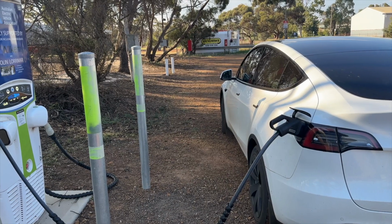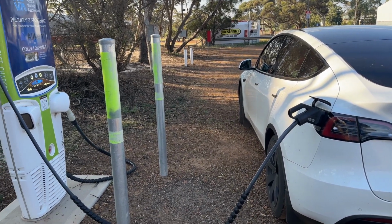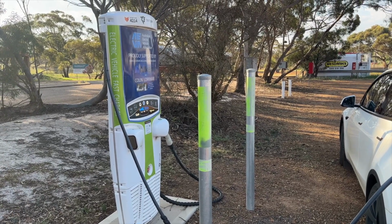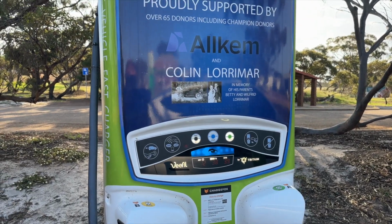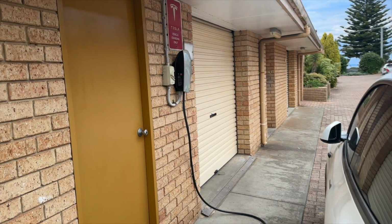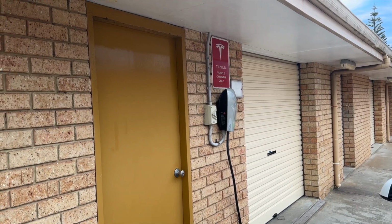We stopped at Ravensthorpe and topped up at the DC fast charger, though it could only pump out 20 kilowatts, so it wasn't exactly fast. I suspect it is connected to 3-phase. We rolled in to Esperance and checked into a motel and plugged into the Tesla destination charger there.